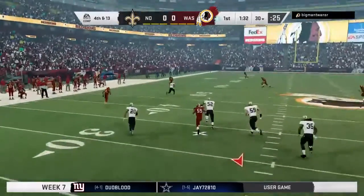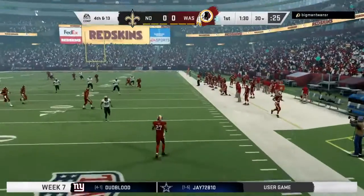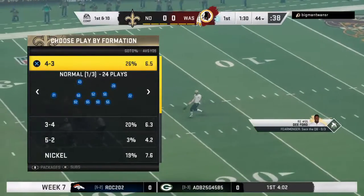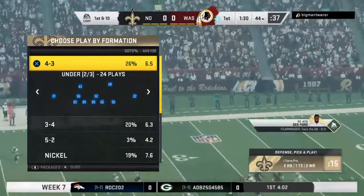They'll get off a fairly short kick here as this is toward the sideline. And the punt goes out of bounds. Where will they put it? They'll put it just inside the 45-yard line.